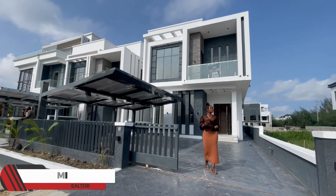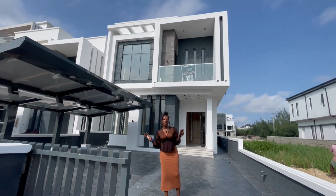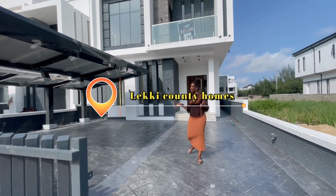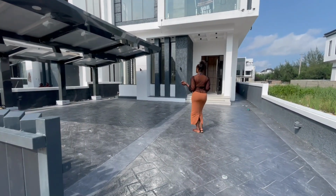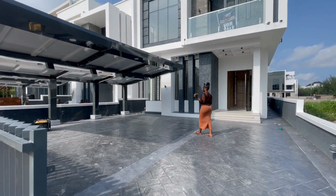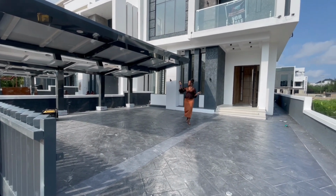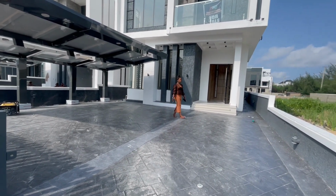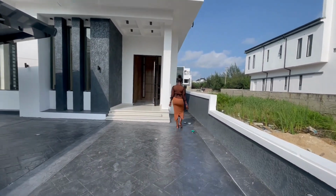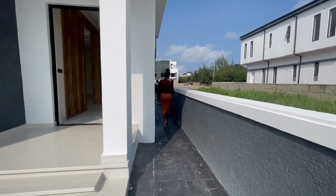On today's episode, we'll be touring this 5-bedroom duplex built here in Lekki County Homes, Lekki, Lagos, Nigeria. So join me as I take you round to see what this house looks like. We'll have a car park space here for like 5 cars, the carports, the stamped concrete floor. So join me as I take you around before we go inside to see the interior.